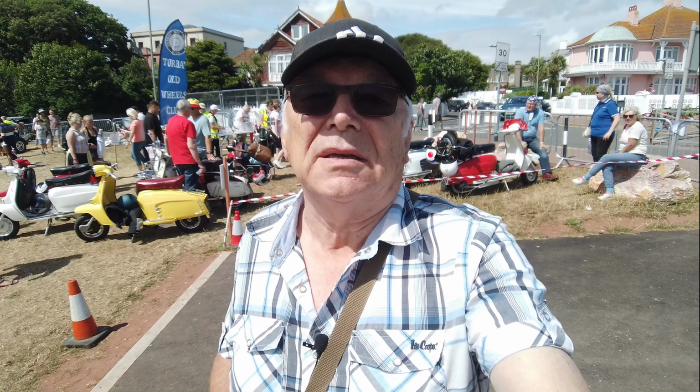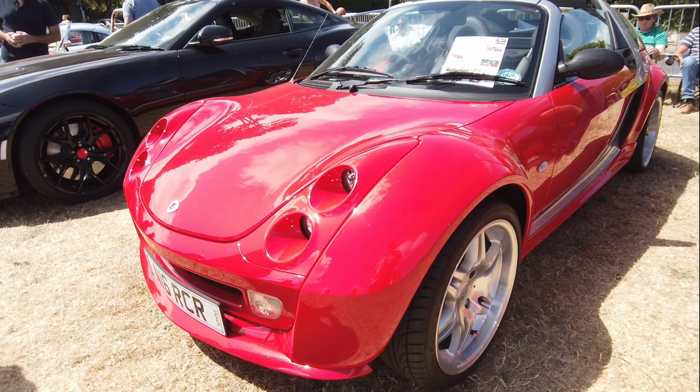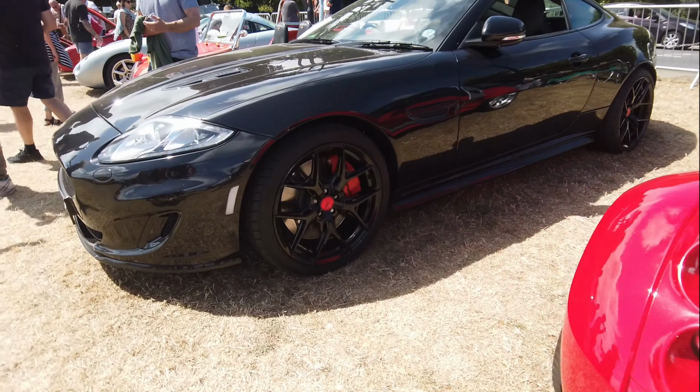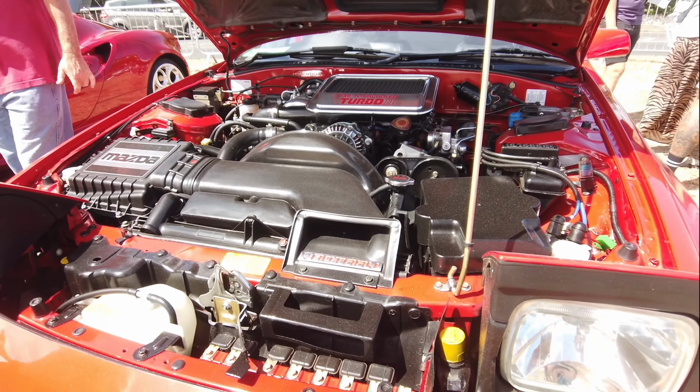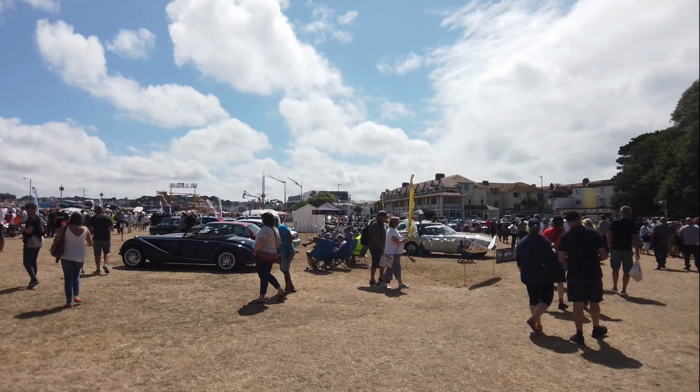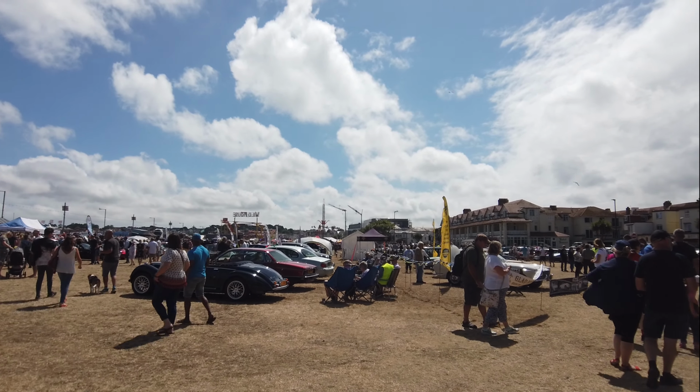Well, those little Mercedes Smart cars, that's a smart one there, isn't it? And they only tell you on the day. Nice little beach buggy there, isn't it? Mazda. A neat bit of kit there, isn't it? So this is the Mazda version. They're all pretty much the same. Oh, are they? So you can see we've got a lot of people and cars here today.